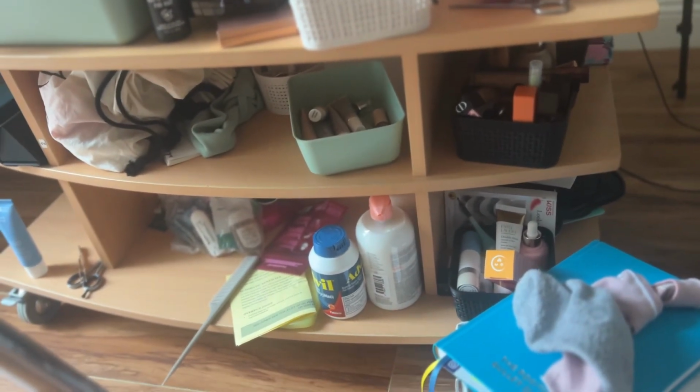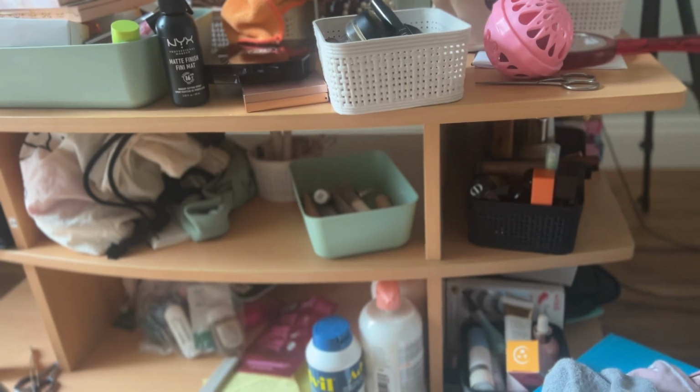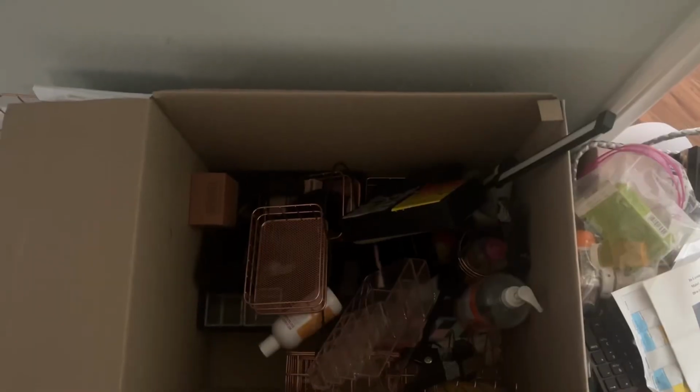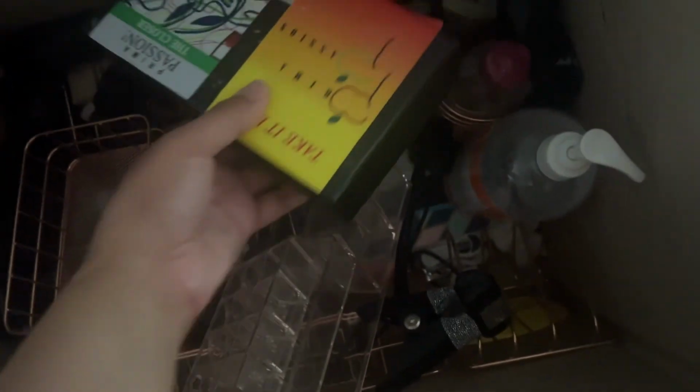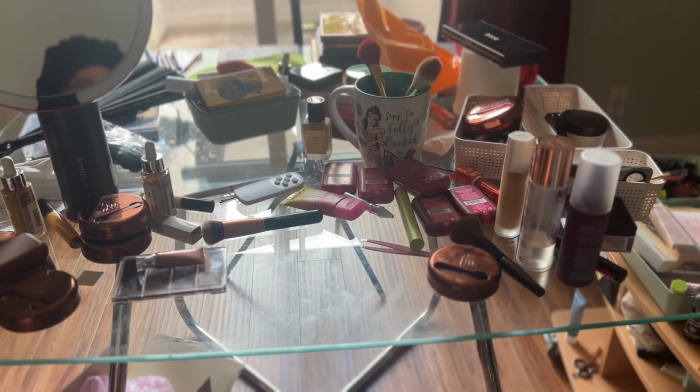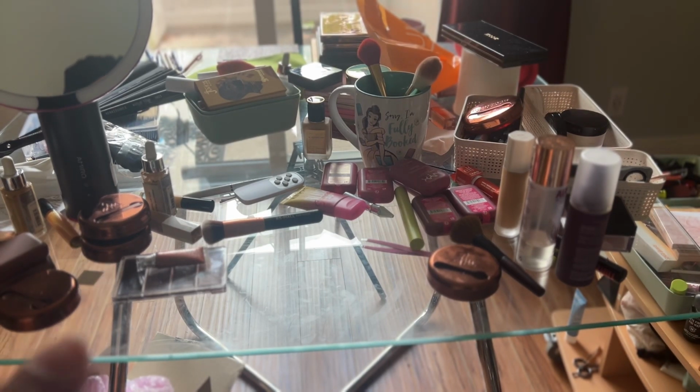And then just a random bottle of Advil, I guess, because I don't know. Not sure everything that was in there. I did find this box with some of my stored containers. So I need to kind of empty that out, see what I can use. Okay, so this has become a let's clean up this table video.